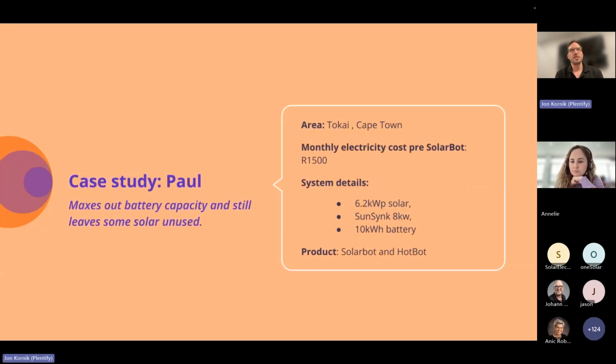The next example is from Paul, and Paul's is a situation where he maxed out his battery capacity. We maxed out his battery capacity, and there was still some solar unused, and so the recommendations here will be slightly different. Paul was spending 1,500 Rand per month on electricity, even with his solar system. He has 6.2 kilowatt peak of solar, an 8 kilowatt Sunsynk inverter, and a 10 kilowatt hour battery. We introduced Solarbot and Hotbot.